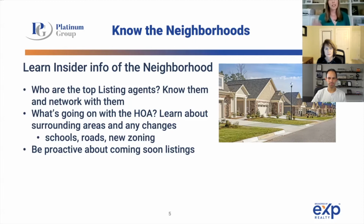If you miss it, like day one, you could potentially miss out on the home altogether, because it could sell the first day, or sometimes they sell before they even come on the market. So I'm really trying to be proactive in the neighborhoods where I have clients looking.